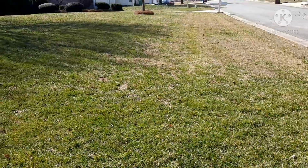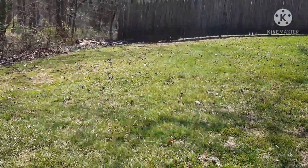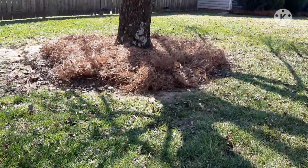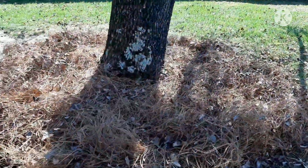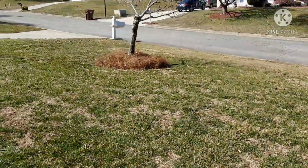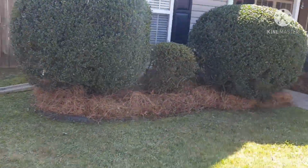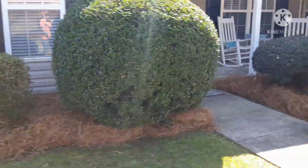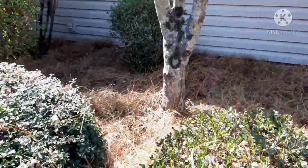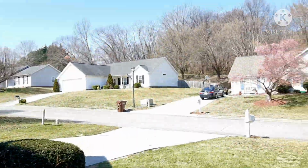Right, first mow of the season, 2021 season, excuse me. Came through, put pine needle around this tree, around that little itty bitty tree, here in the flower bed, or whatever you want to call it. Oh, there goes a little birdie. Bye.